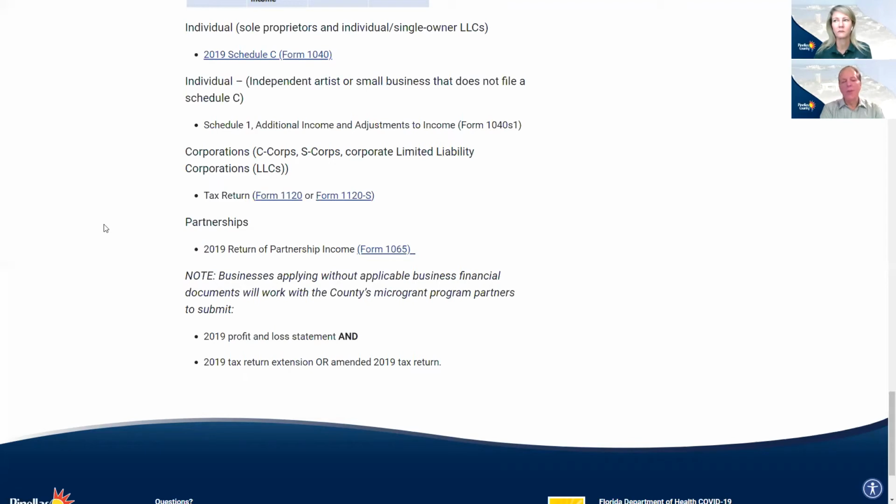And again, you will know if you've been structured as a partnership, because you will have had to document that with the state of Florida, and you would have to have worked with a lawyer or be very good at that kind of thing yourself to apply those articles of incorporation and be ready to go as a partnership. So that Form 1065 would be the document that you would attach.